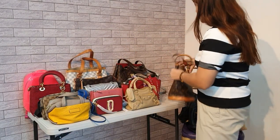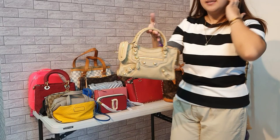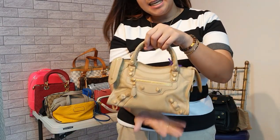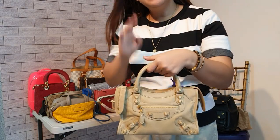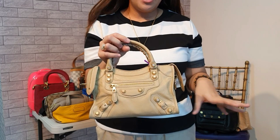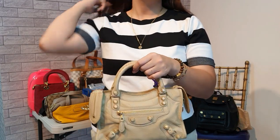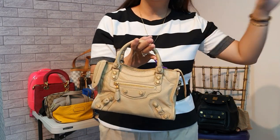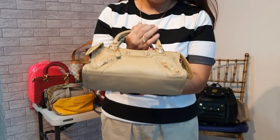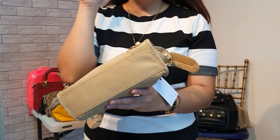Next, we have a Balenciaga mini city bag. So, ito yung pinaka-small na city nila. According to the owner, this one is brand new. However, upon inspection, I spotted several flaws already. The reason behind it was consigned to another store, not here, for a long time and was not able to sell it. And may mga nagkaroon siya ng flaws because of the consignment.